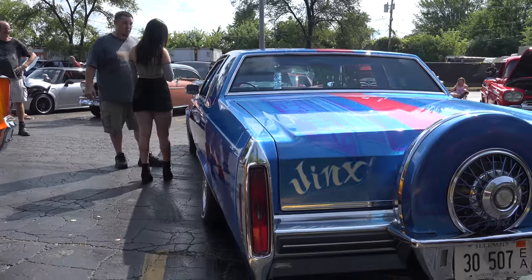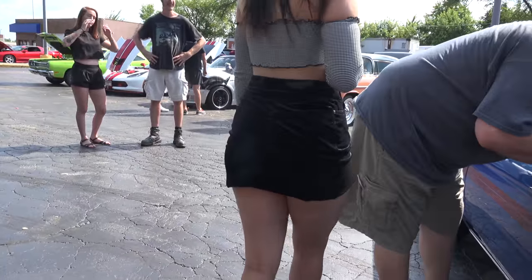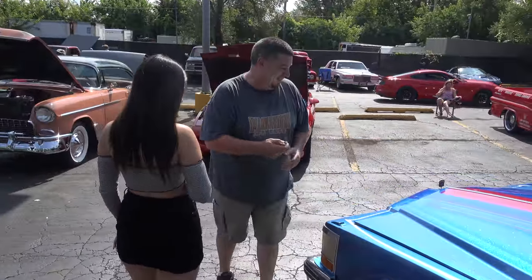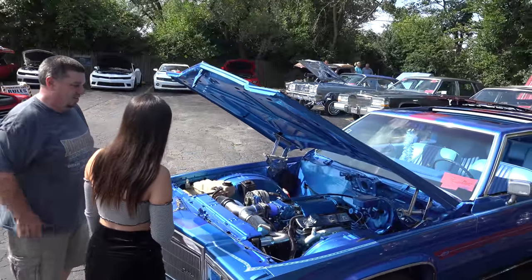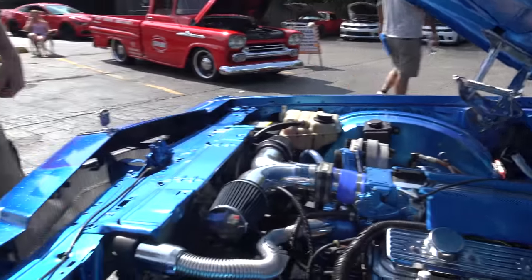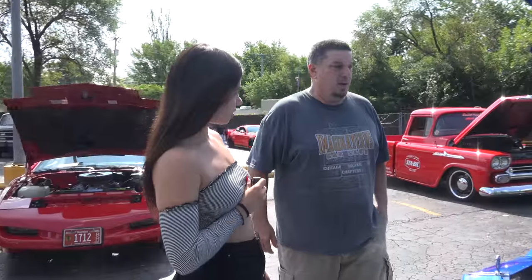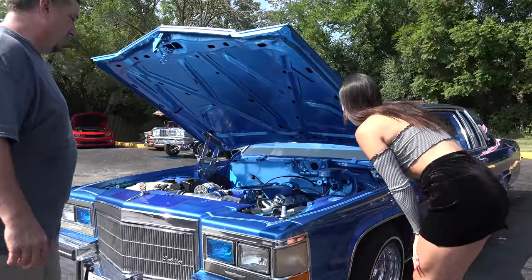What else? You want to see the motor? Yeah. What color do you like? Obviously blue. Yeah, obviously. Whoa! Blue motor too. It's an LT1 350 out of a '94 Corvette. Wow. How much horsepower? It's got about 350. Jeez. 350 horsepower. Like I said, you gotta go slow.